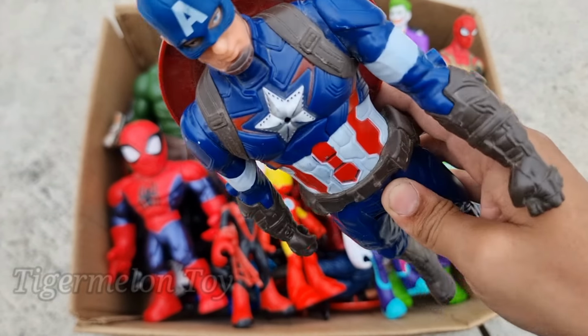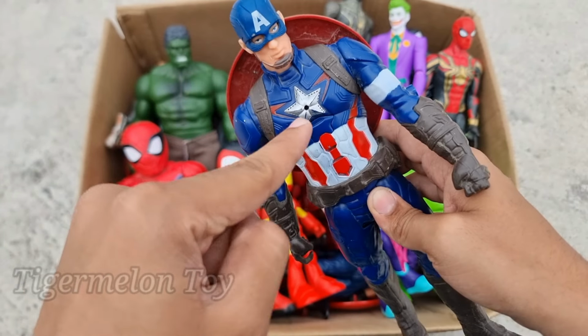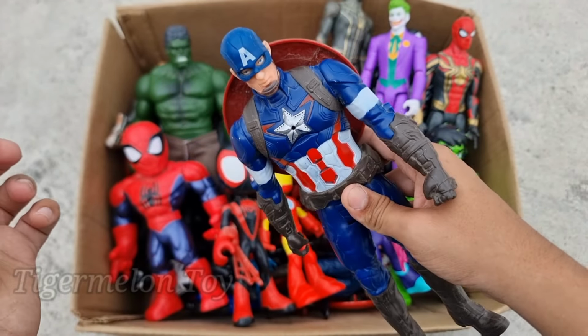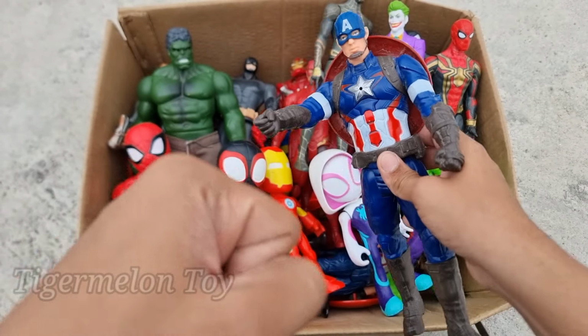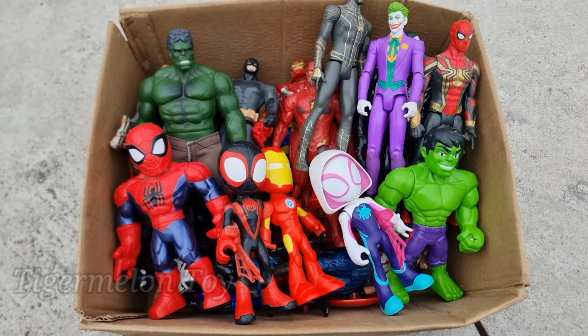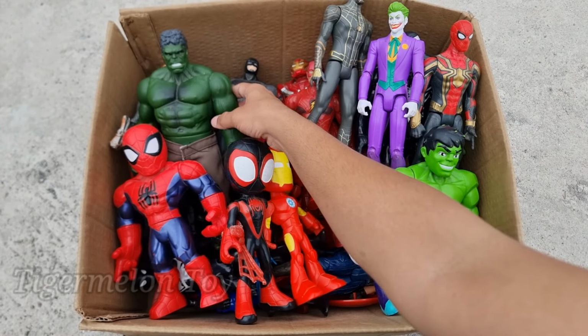Wow, guys, Captain America is very amazing superhero. Look at the very cool star on his chest. Look at the amazing tough shield he has. This is the hero of America, protector of America, the Captain America. Wow, he's very cool. Whoa, he's very amazing. Now who is next, guys?